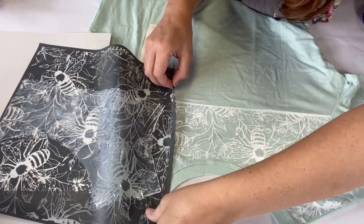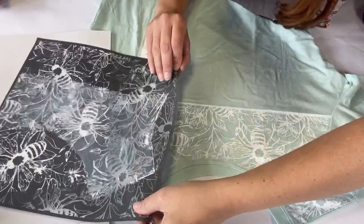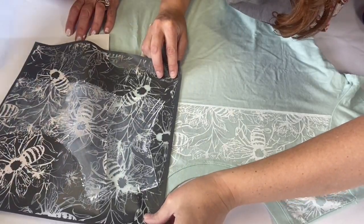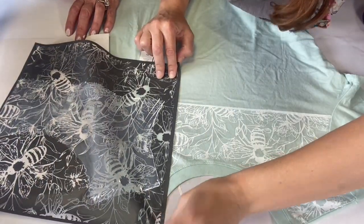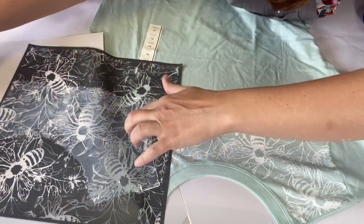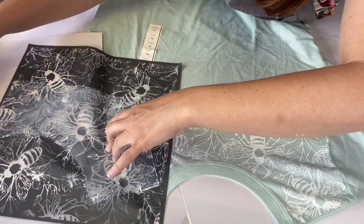So cute. Oh, I'm a little crooked. My bee's gonna be crooked if I don't straighten him up a bit. There we go, okay. Right there. And we are gonna just make sure that that lays really well.